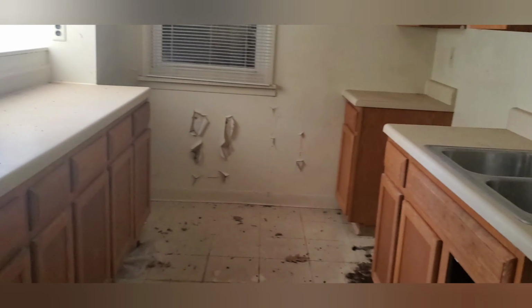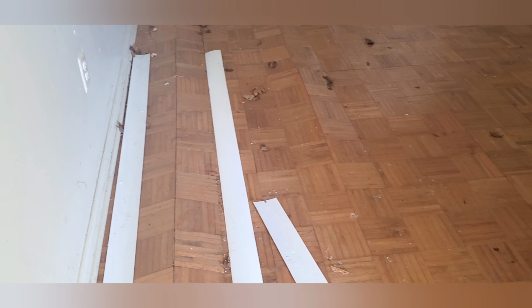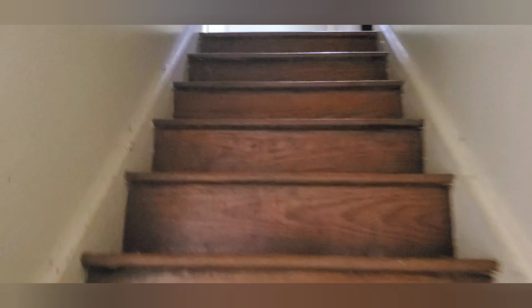Alright, so I'm sure these houses are gutted. Well, they're at least all going to be the same. But we're going to take a walk through anyway. Oh, see? This is real parquet floor. Parquet? Oak floor here, oak stairs here, or parquet floor.